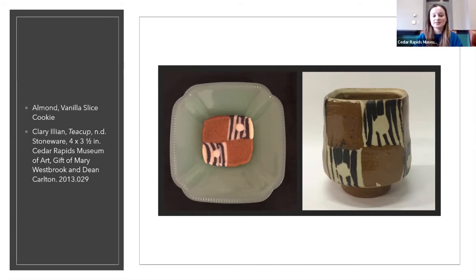At this time in my personal life, I was actually making a lot of sugar slice cookies, so I kind of had the technique down for this one. I don't always, but this was a really good starter piece for this project.